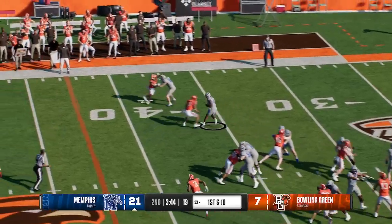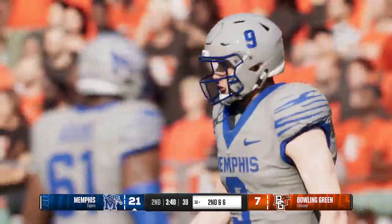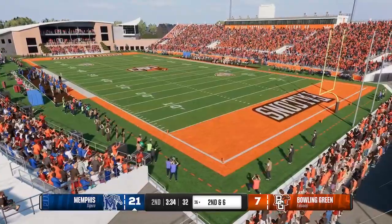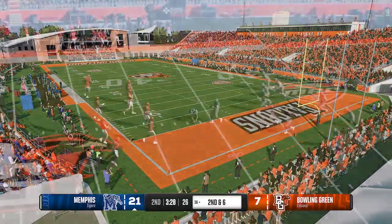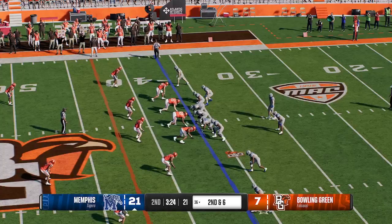Out of the gun to give to the back. Keeps the legs moving. Just working and poking and prodding and finding his way up to the 36. Solid pickup of 4 on first down. It's 2nd and 6.